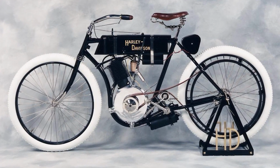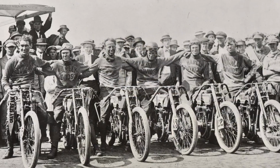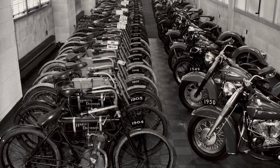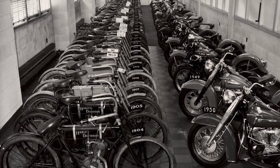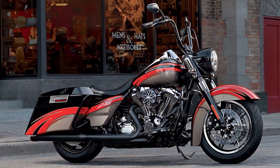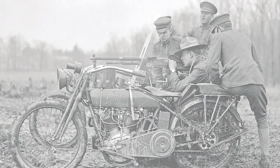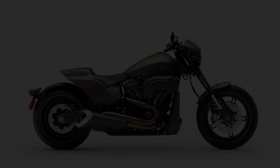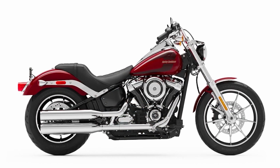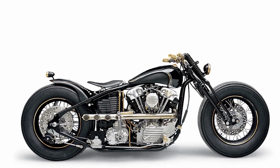After completing the prototype in 1904, they entered the bike into a local motorcycle race at the State Fair Park, where it placed fourth. Now that they had a working model, Harley-Davidson went into production only 4 months later. The company has built groundbreaking bikes, delivering motorcycles to the police force, racing them on the dirt track, providing a simple alternative to the automobile, and serving in both world wars. Harley-Davidson has become one of the world's largest motorcycle manufacturers and an iconic brand widely known for its loyal following, a brand that has captured the hearts of millions around the world.